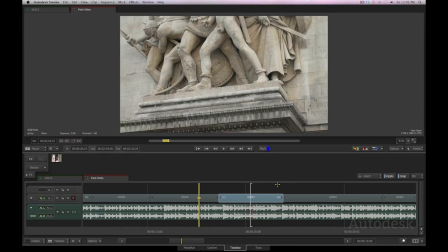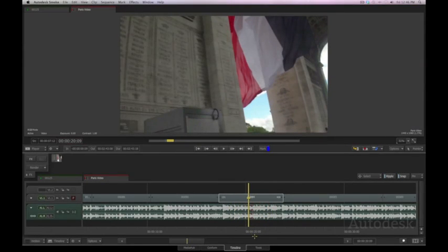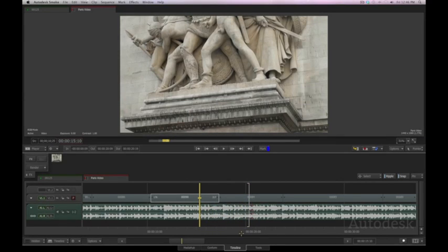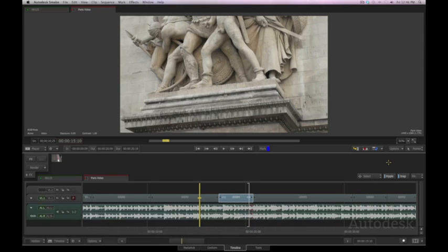Let me clear out my endpoint. Let me hold the Alt and hit the I key. Now what if I want to trim the head to an out point? I hit the O key to set my out point. So you see there it is, okay? And then I'll select this clip once again. Ripple is on. I'll hold E and hit the O key. The same thing happened. It calculated the amount of frames from the original head to where the out point was and threw those frames away, created the dynamic edit, and shifted everything because Ripple was on.